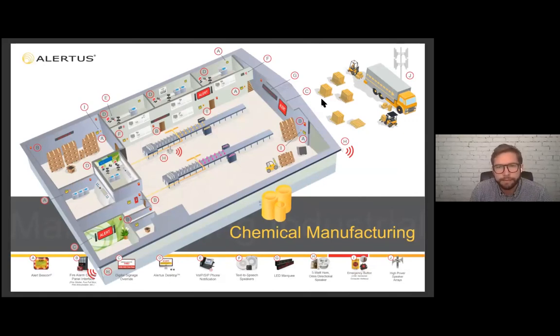Just an example of maybe how we've implemented systems in the past. You can see this is a visual of a chemical manufacturing plant. As you can see, you have the office space, but you also have the actual floor where people are out there, thinking about alert beacons, where these things are going, the input, output, again, leveraging your access control, fire alarm, all these different systems you have in place. The key thing here is we don't want to necessarily oversaturate your facilities. We just want to make sure that regardless of where your people are in the facilities, they get this notification in real time and they know what to do next, so that they're not endangering themselves or endangering their cohorts.